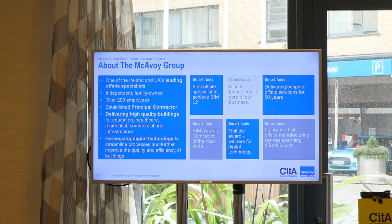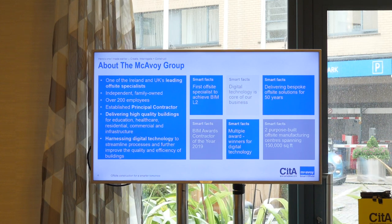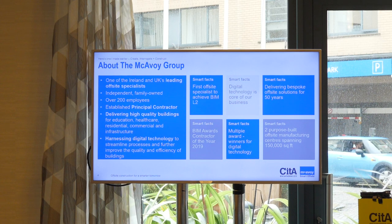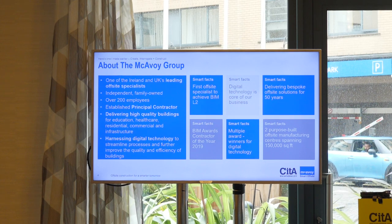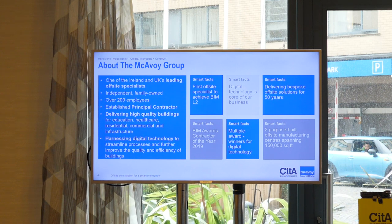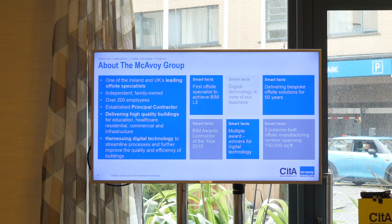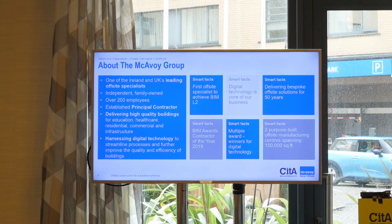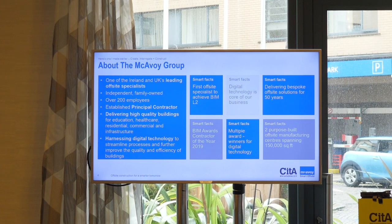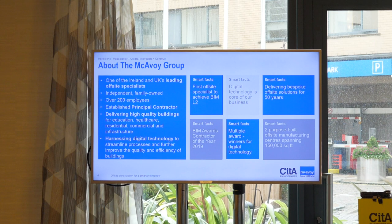And the strength of that has been that it has been implemented from our MD down. So our board and our senior management really buy into BIM and digital construction, and that has really helped myself, David Clark and a few others to really embed this kind of change and behavioural change within the organisation. And I think without that, if we were trying to push from the bottom up in the organisation, it would have been very difficult.